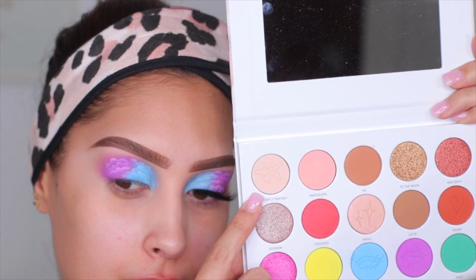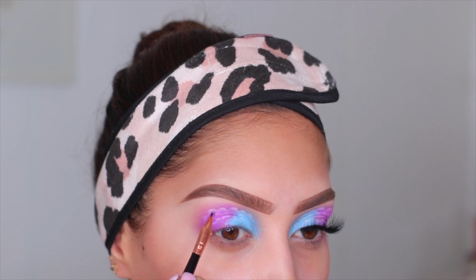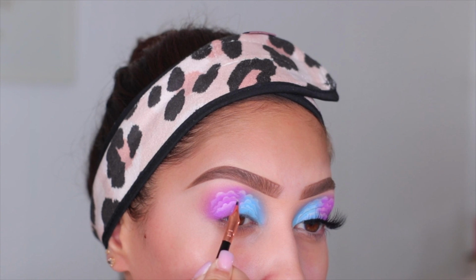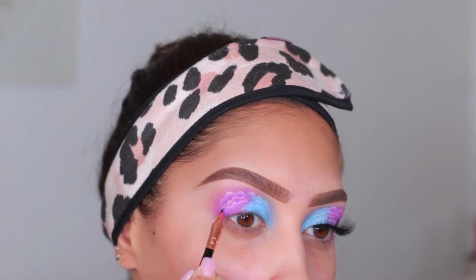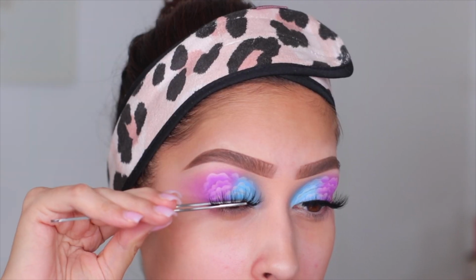So then I went in with the shade Butterfly Fantasy again. And I just went over the whitest part of the cloud, so just the outlining of the cloud. And basically what that's going to do is to help make it stand out again, because keep in mind we're packing on eyeshadow over it. So the white could definitely look a little washed out and not as vibrant. So it's basically just like refreshing the color.